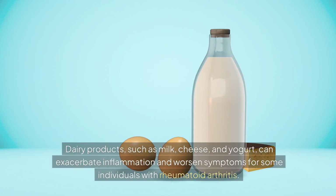Dairy products such as milk, cheese, and yogurt can exacerbate inflammation and worsen symptoms for some individuals with rheumatoid arthritis.